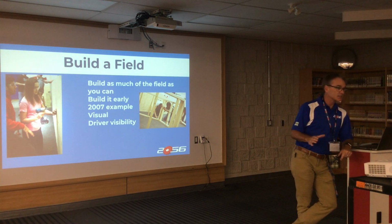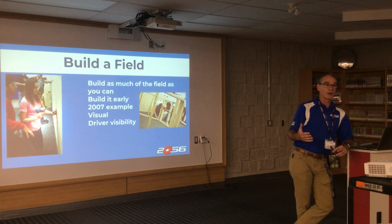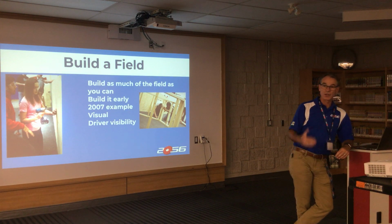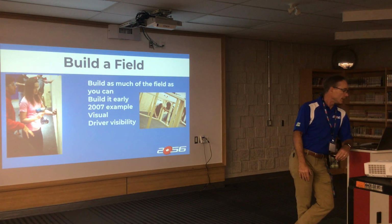but you have to spend some time with those drawings to make sure that they are close to what the actual field is like. But the closer to the field you can get, the more opportunity you have to interact with it and practice with it.